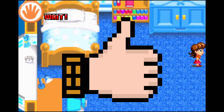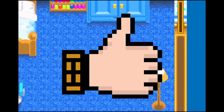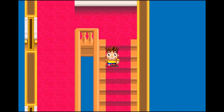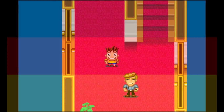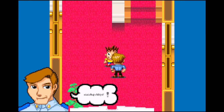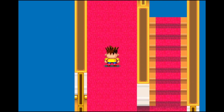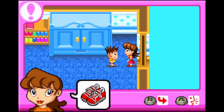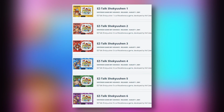Honestly, I'm giving this one a thumbs up just because of how well it pulls off what it set out to do. As someone who both has been learning a second language this past year, German by the way, and who finds languages and linguistics really cool, I think Easy Talk Shokyuuhen is a really cool game that definitely achieves what it's set out to do. And clearly, people in Japan must have thought so too, because it got 5 different sequels to the GBA alone. Holy crap.